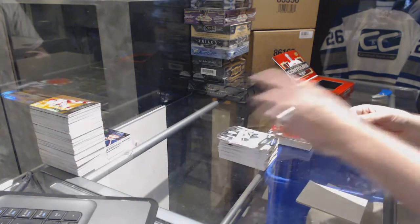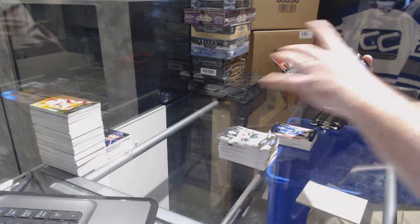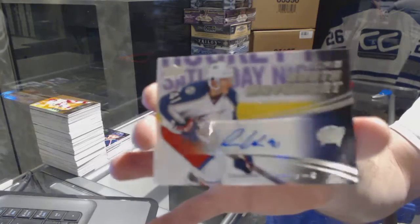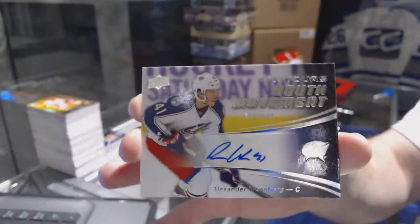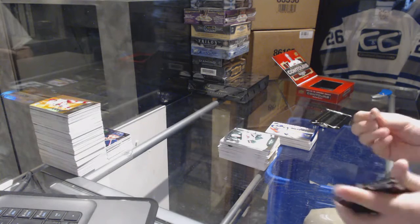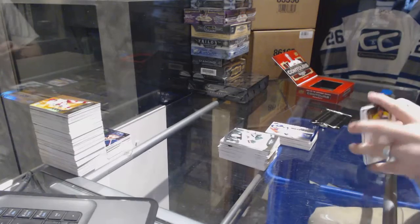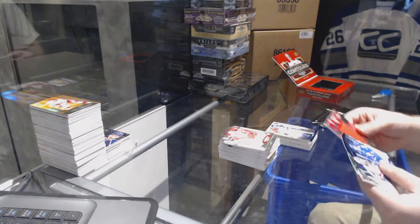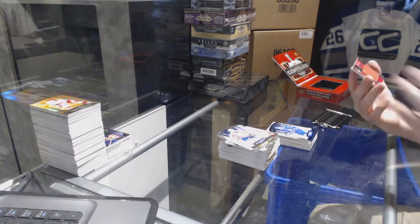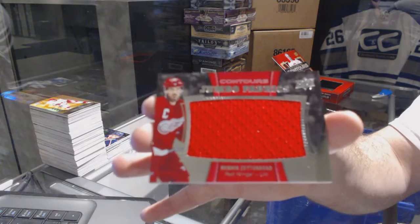We've got for the Islanders, the 499 Anders Lee. And a youth movement, number 399, for the Blue Jackets, Alex Wennberg. Alex Wennberg. Does McDavid have a point yet? We've got a blue, number 499, Tyler Bozak for the Red Wings. And a jumbo fabrics of Zetterberg for the Red Wings.